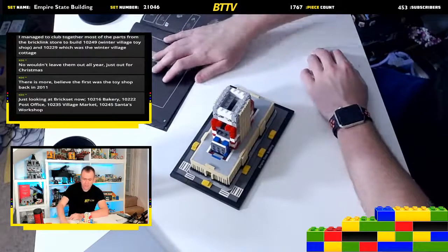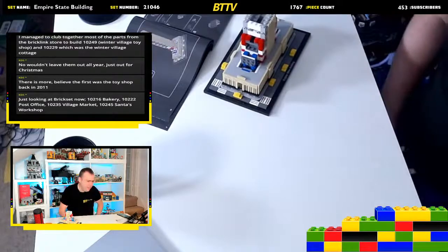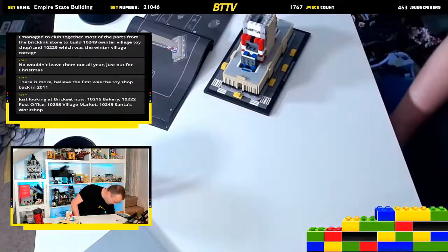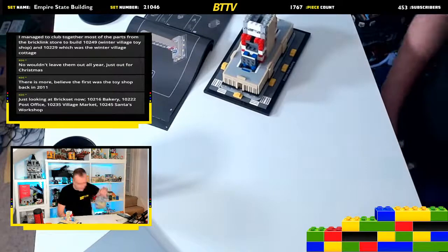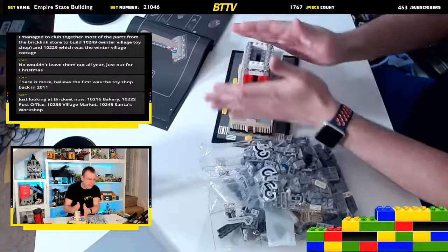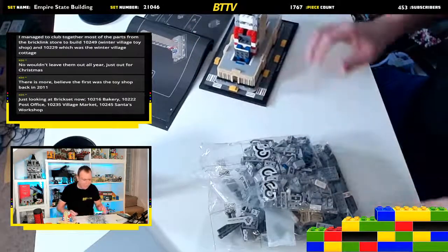I imagine that they're quite expensive to buy boxed, so probably collecting the pieces on BrickLink would be the best way to go. So on to bag set three. This is going to build a large tower, which you can't see. It's going to be going up here. Might struggle to get this into the camera as it gets higher.